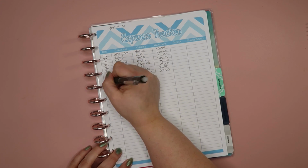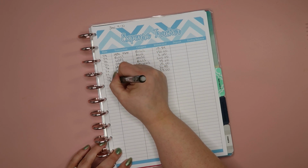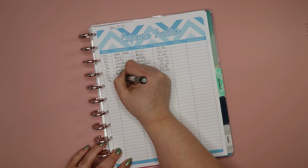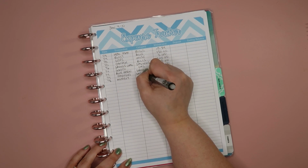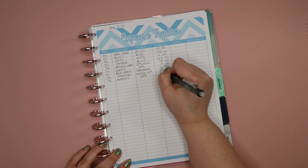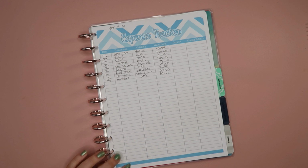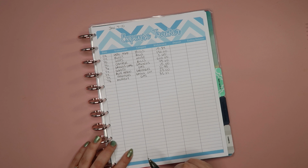Okay, so then on January 8th, we finally got to Walmart to put gas in our car. So this was Murphy gas, and this amount was $32.01. My husband failed at stopping the gas pump right at 32, so we have to pay that extra 1 cent.